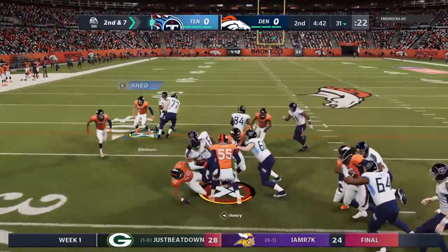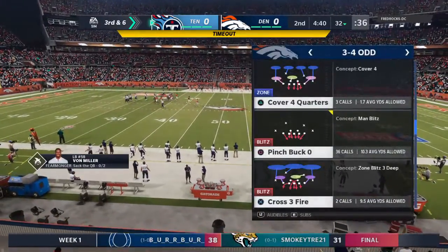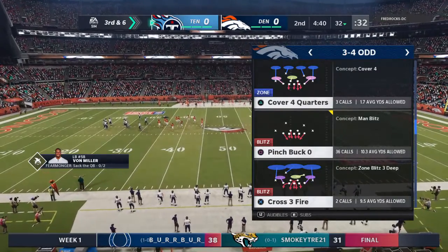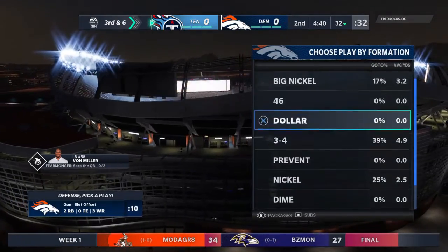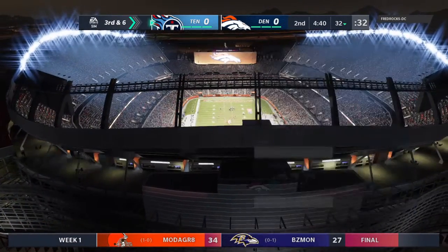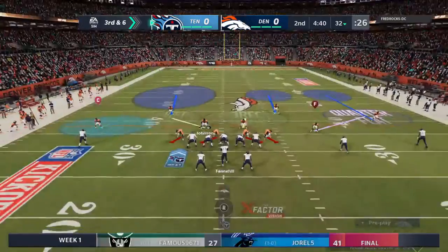Running from the gun with Henry. And he'll slip his way up across the 30 to the 32. The Titans on 3rd down. Just 1 for 3 thus far. This will be 3rd and 6.